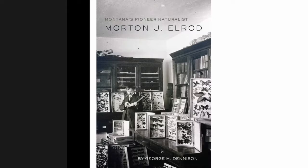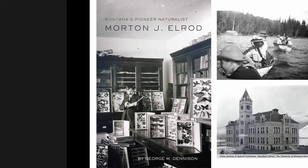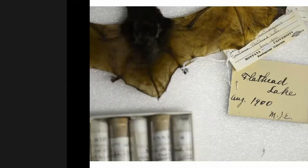If you might have heard the name Morton Elrod, he really was foundational in a lot of things that happen in this area. Another one was he founded the biostation at Flathead Lake, where researchers still work today. And just another fun fact about our museum, the Zoological Museum and actually the Paleontology Center, also on campus, are so old that we were actually housed in the original main campus building, which still stands today at the top of the quad. So like I said, some of our oldest specimens are from Morton Elrod, and you can see this is one from Flathead Lake in 1900. And this is a silver-haired bat specimen.